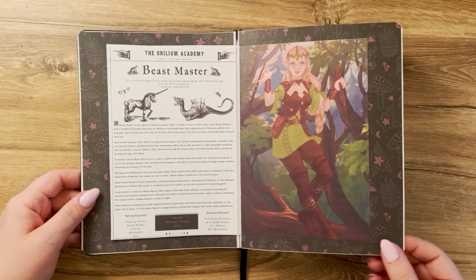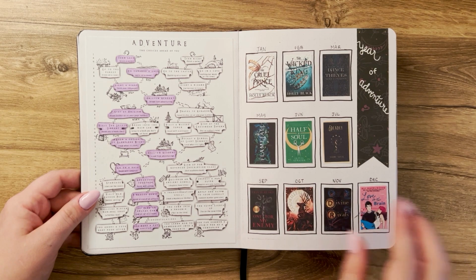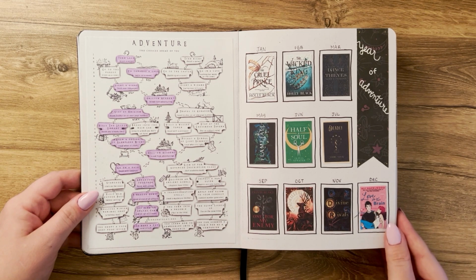And then I also did the Year of Adventure in tandem with the Magical Readathon, so this page just has my filled out yearly adventure and the books that I read for each of those months.